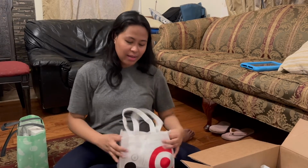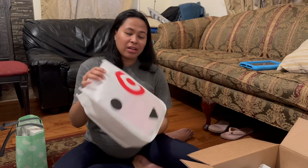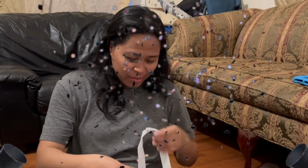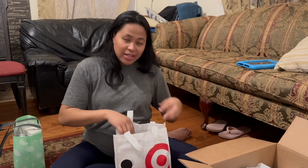So all you have to do is to make a registry for your baby, and then there is a barcode that will pop up after making your registry, and then pupunta lang kayo sa Target, and then in person let your barcode be scanned, and then after that yung mga employees nila automatically they will give this to you. So thank you, Target. And then we will unbox what are the things inside here.